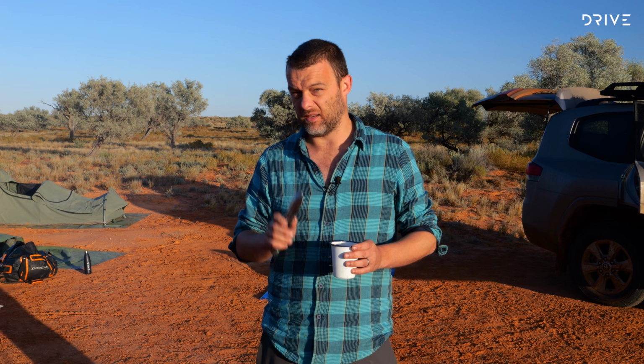We picked up a little bit of firewood along the way, had a nice fire, cooked over the coals. It was a really, really nice night, and it did get pretty chilly. I think some of the guys were saying that it might have been the coldest night so far, so don't forget to pack a very warm doona.